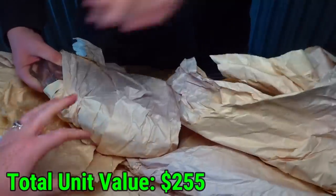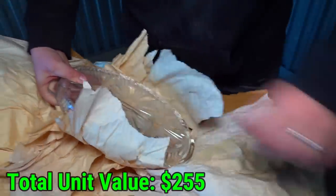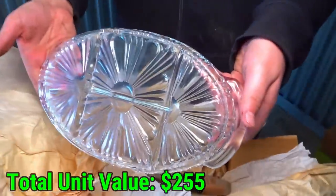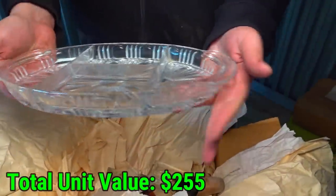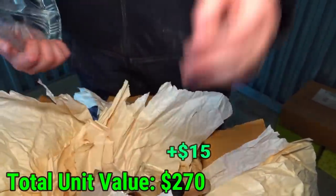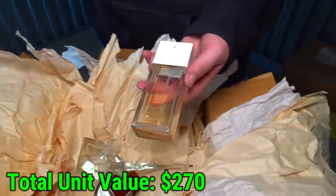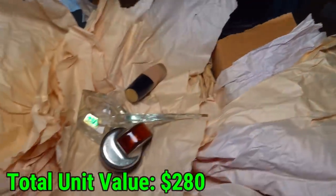Wow. Gosh. All right. Okay, there it is. All that digging, and we get this little glass tray. I don't see a make or brand on it. And then we got perfume. What brand is that? Chanel. Okay, we got some Chanel perfume.